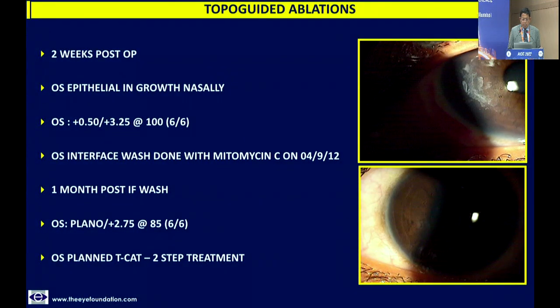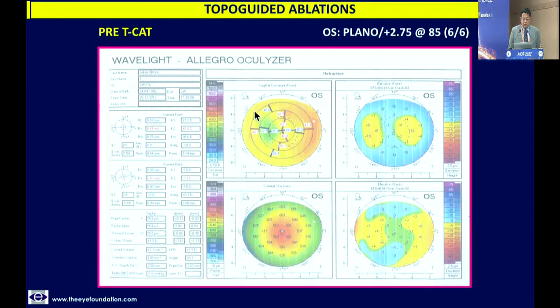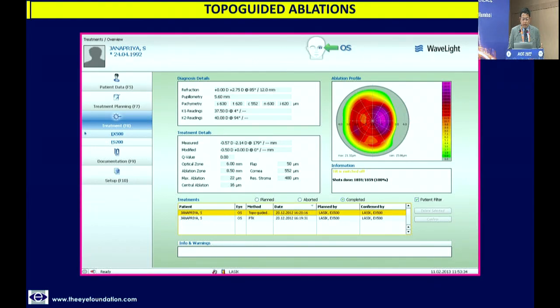Going on to case number 2, where we had an epithelial ingrowth, the epithelial debridement was done, but there was significant flattening in that area. That's the reason you find the significant flattening over here, which is also going onto the central 3 millimeters, because of which the patient not only had astigmatism but also poor quality of vision. So topoguided treatment was what was done. You can see this bimodal treatment very nicely represented here. In the steeper area we're flattening it, while outside of the steep area we're putting in some laser treatment so as to steepen this area.